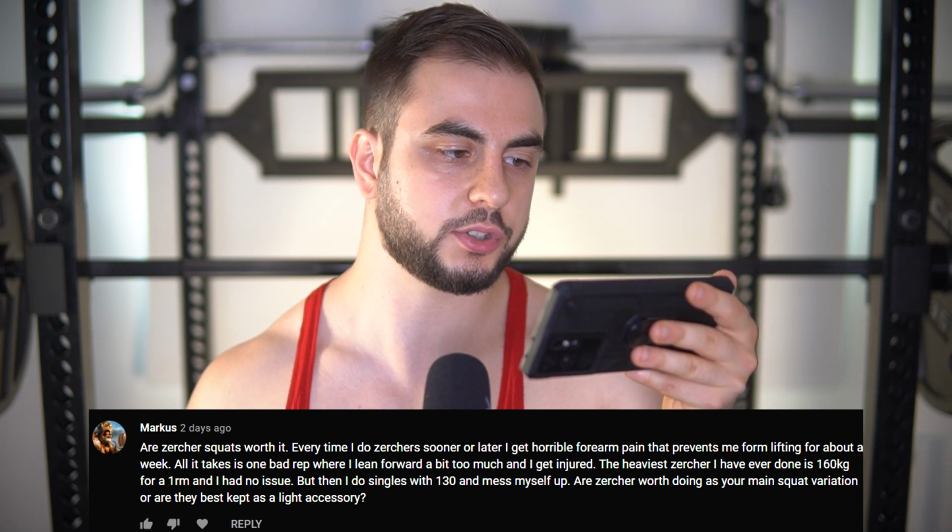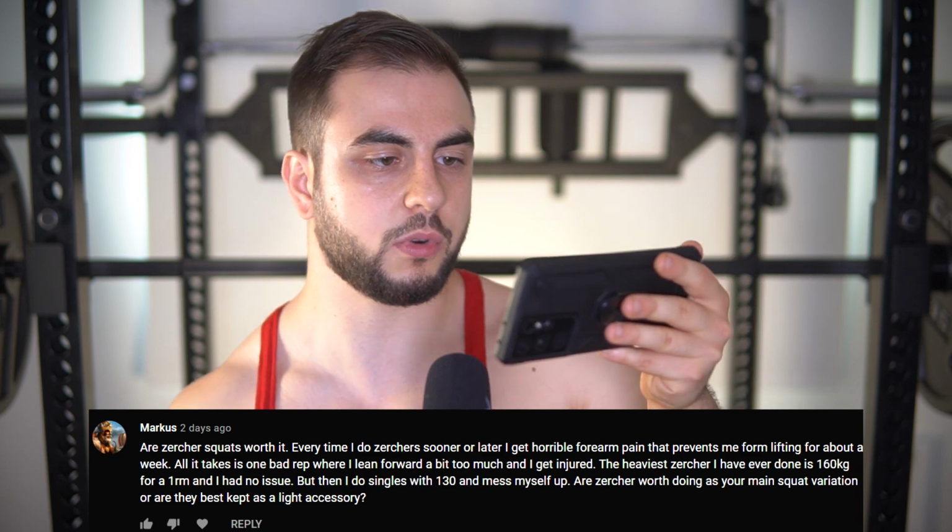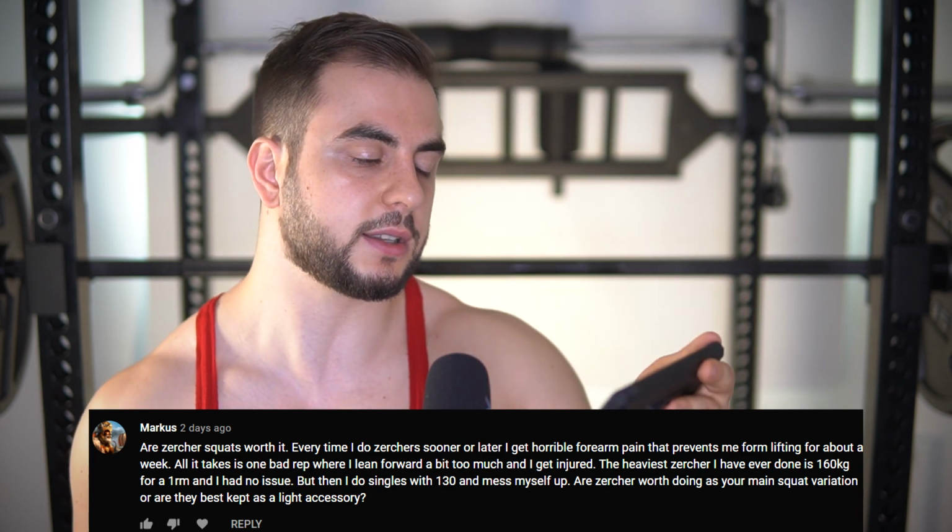The heaviest Zercher I've ever done is 160 kilos for 1 rep max and I had no issue. But then I do singles at 130 and mess myself up. Are Zerchers worth doing as your main squat variation, or are they best kept as the light accessory? A lot of things to consider here.